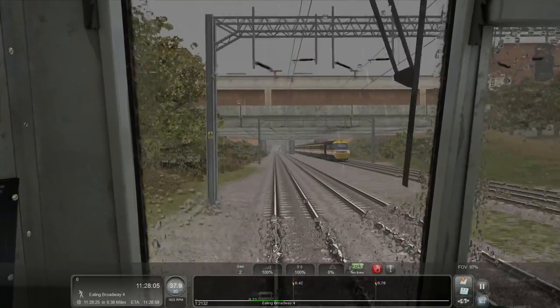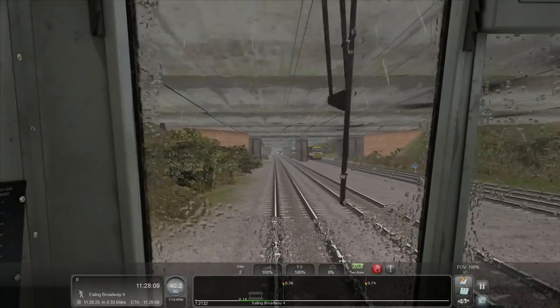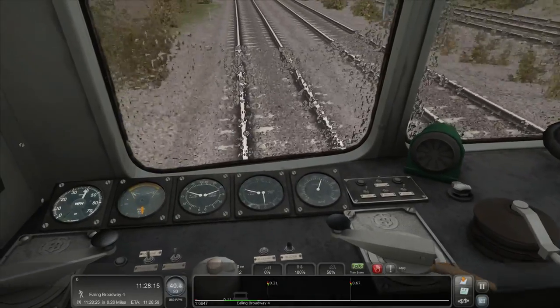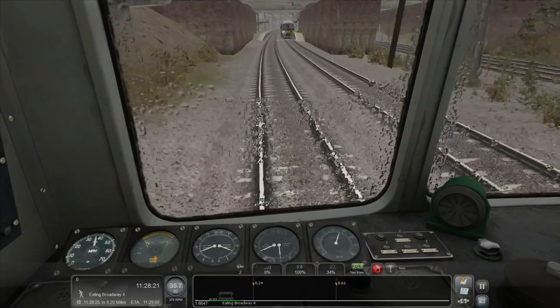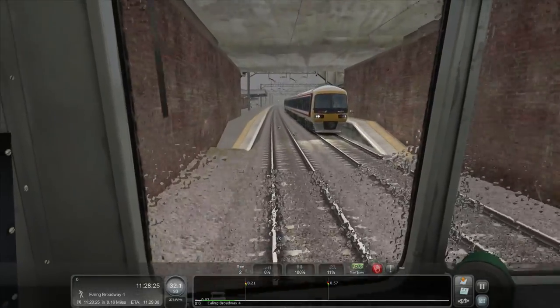So we're going to pull into... Look at that. Oh, there's a 166 over there. There we go. A Network Turbo, as they are. Right, let's brake. That's it. Put all the brakes on. Lovely. Nope, hold the brakes. All right, there we go. It's got to be careful. It's manually lapping brakes. Much like a steam train, really.